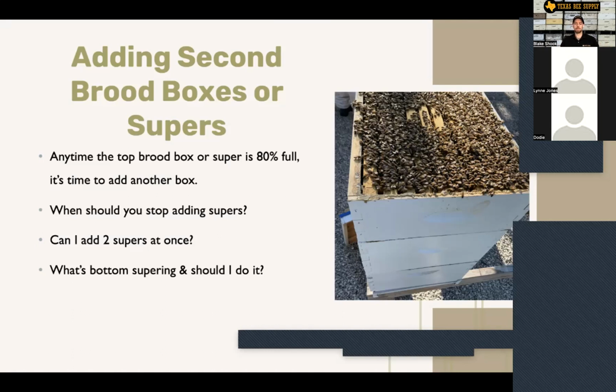Another common question on supering is, can I add 2 supers at once? So you've got your 2 brood boxes on the bottom. Any boxes above those 2 brood boxes we call supers. And you can add more than 1 super at a time. If you don't live near your hives, say you live an hour away from your hives and it's a really good, strong hive, you could add 2 boxes and come back 3 weeks later and check them again. So adding a couple boxes at a time isn't necessarily a problem. And I would do that if I don't live near my hives, for sure.